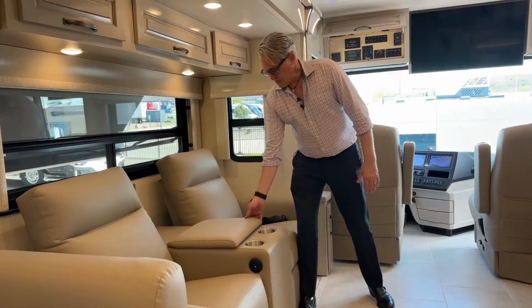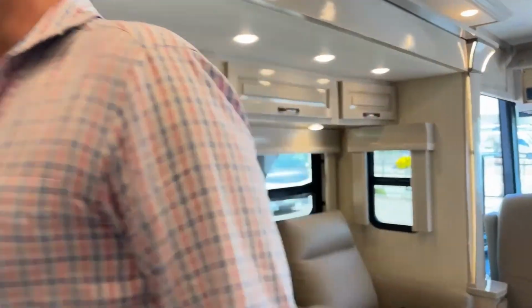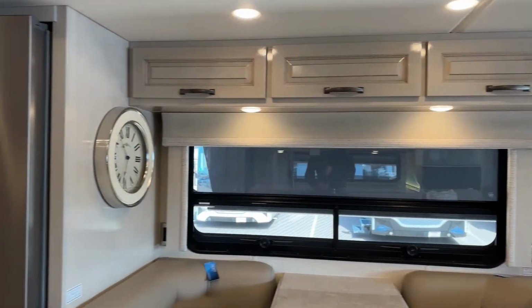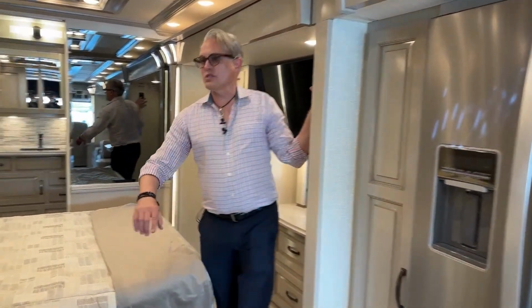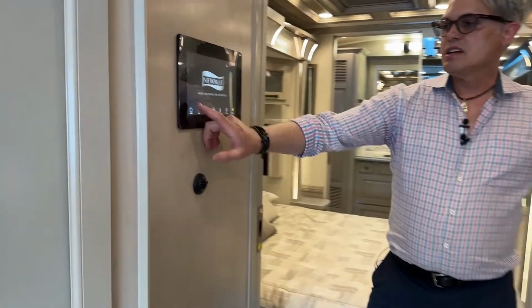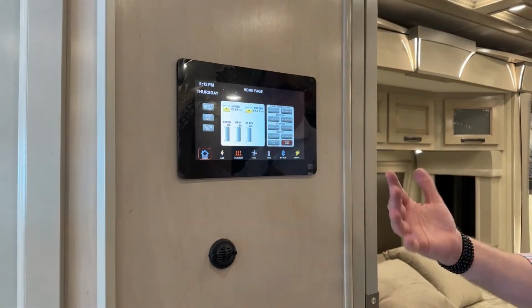So let's go in the back and come forward here. So I'm just going to walk in the back. I got one more slide mechanism to put out here. And while we're doing that, I guess I'll just show you this. So this is the Newmar. It's kind of the brains of this operation here outside of the chassis.